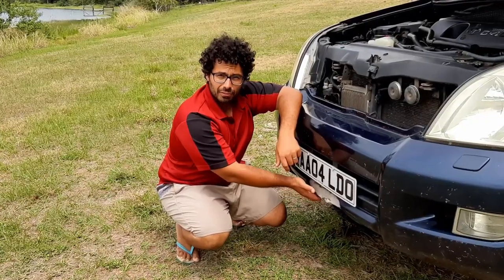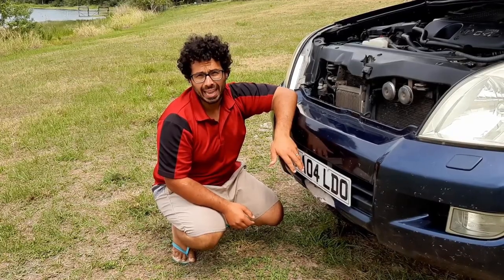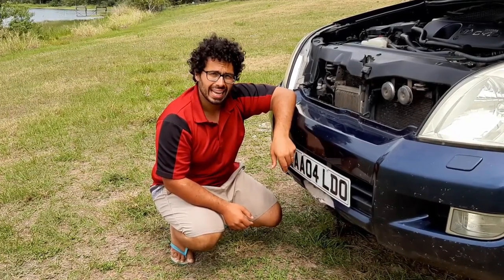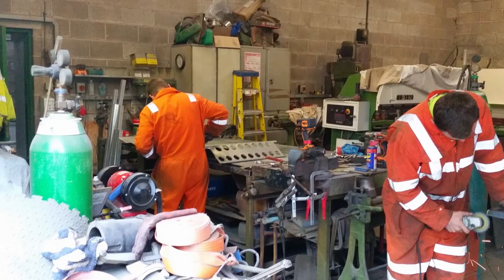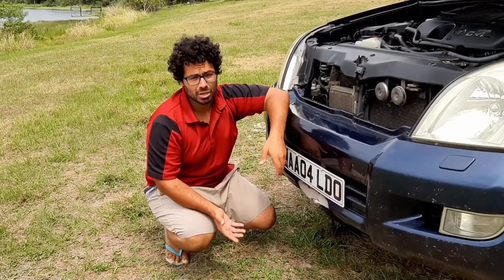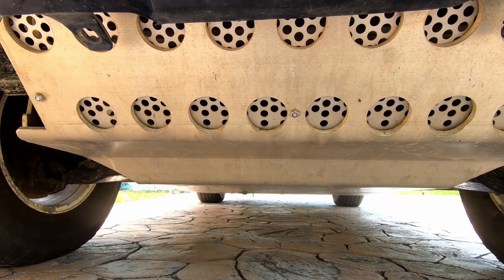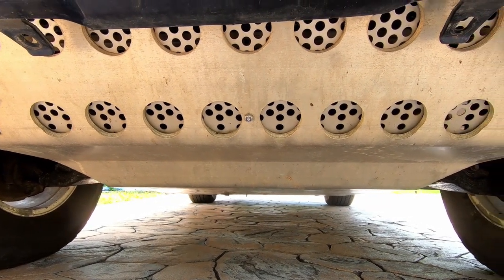Under the car, starting from here and all the way down until the fuel tank, we got our skid plates. They're made of aluminium and they are 8 millimeters thick. They are custom built, and we are glad we had them made because they saved us many times from rocks or debris hitting the bottom of the car, like an oil sump, transmission, or other vital part of the vehicle.